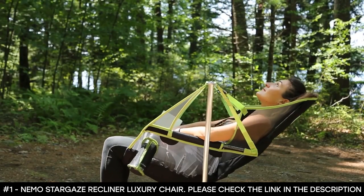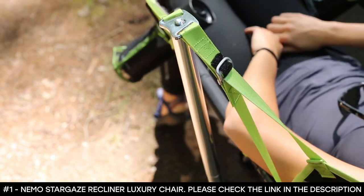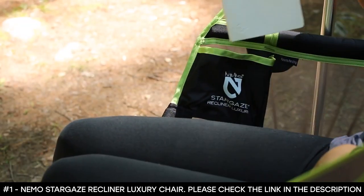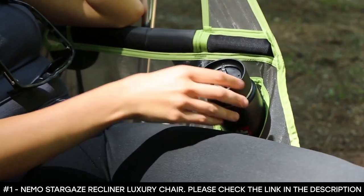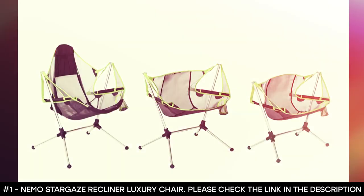They have features like auto reclining that no other chairs have. It's a new feeling guaranteed to make you smile. The award-winning Stargaze swinging chairs are available in 3 models: regular, luxury, and low.